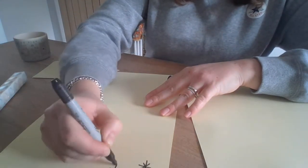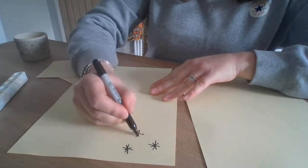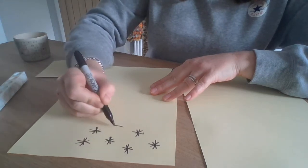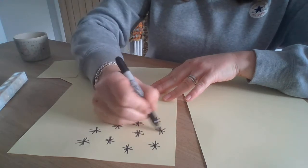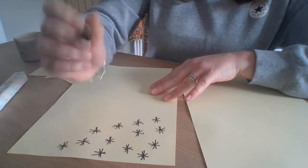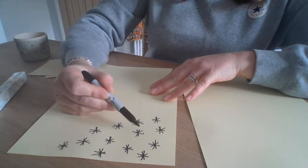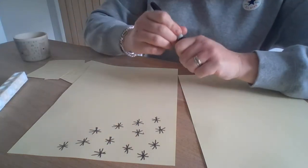1, 2, 3, 4, 5, 6, 7, 8, 9, 10, 11, 12, 13. Right, let's count. Ready? 1, 2, 3, 4, 5, 6, 7, 8, 9, 10, 11, 12, 13. So I drew 13 stars. Well done. So hopefully you've drawn 13.